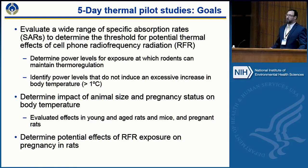So the goal of these 5-day thermopilot studies was to evaluate a wide range of specific absorption rates, or SARs, to determine a threshold of potential thermal effects following exposure to RFR. As Dr. Capstick mentioned before, there are some issues as far as the size of the animal, which is related to the mass ratio of surface area and the ability of larger animals to dump heat into the environment.